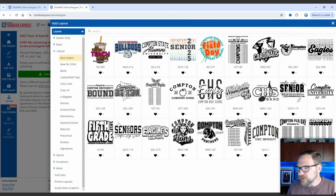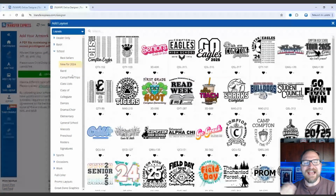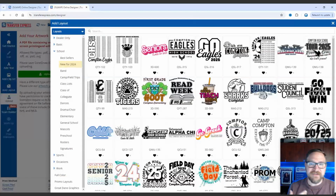We see some teacher gear. We see some elementary stuff. You see all the new stuff. So new layouts are added into the EasyView Online Designer every single week. We have an entire staff of designers who go out and look at trends, and they're at Old Navy and Target, right? All of these retailers, and scouring Etsy and the internet for what's currently trending. And they'll make design layouts to help you stay relevant with your customers.